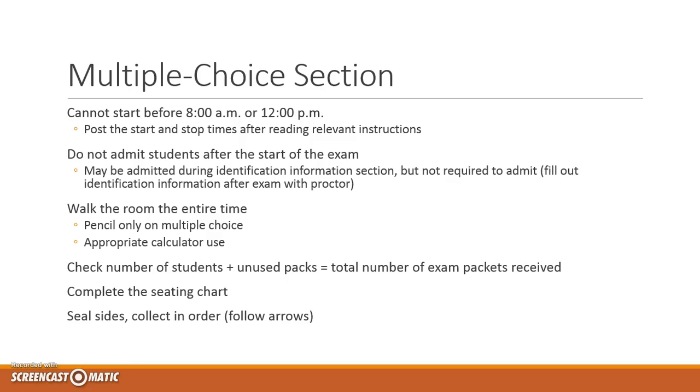A proctor should sit with a student after the exam to supervise the completion of any outstanding identification fields on the answer sheet. Note: schools are not required to admit or test latecomers. Students who arrive late must follow the directions of testing site personnel.